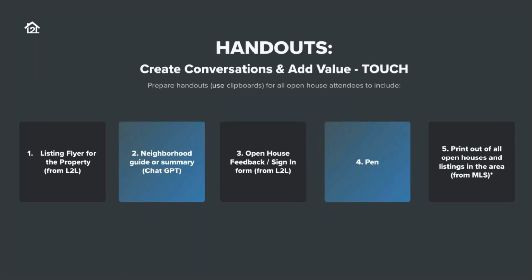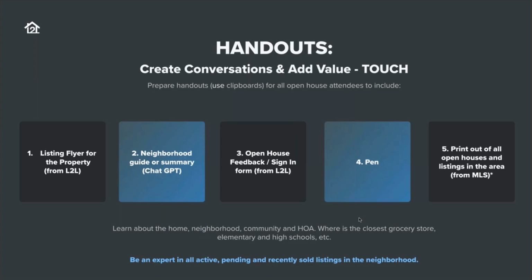Also print out other open houses in the area and have clipboards so that you can hand the clipboard to people coming into the open house. Make sure to collect the clipboards. Maybe you hand them the clipboard and say, on the way out, if you could drop that here, that would be phenomenal. Again: listing flyer, neighborhood summary, open house feedback form. If they're going to sign in on an iPad or laptop, then you don't need to include that, but if it's a paper version, then include it. And then, like I said, a pen and other open houses.